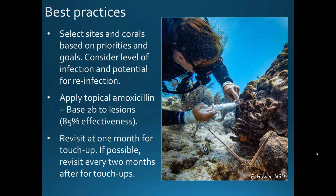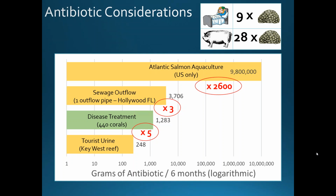We always get lots of questions about antibiotic considerations. What are the impacts of that to the environment? And the fact is, a lot of that is really unknown. We've got a workshop this week and next week that are going to start to think about how to address some of those questions. But just to give you sort of the scale of what we're looking at, the amount that an adult human takes when you get a prescription for antibiotics for an infection is the same amount we use to treat 9 corals.